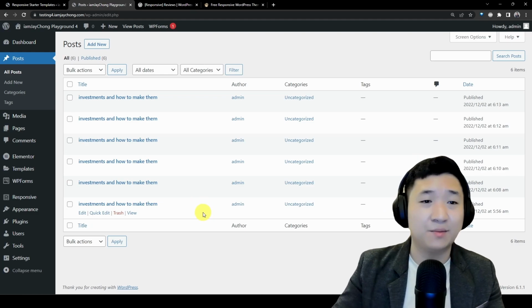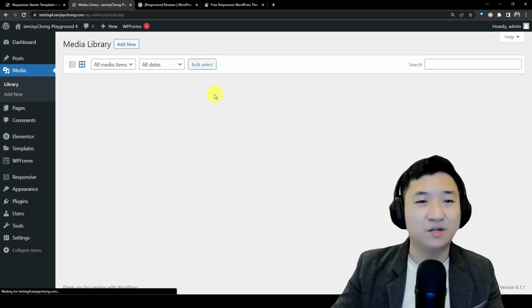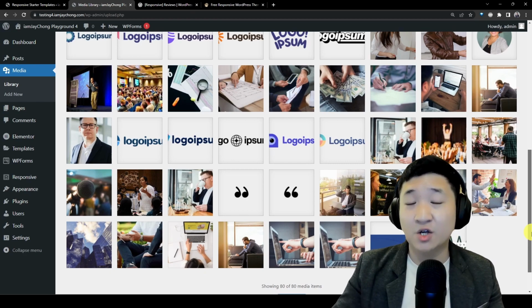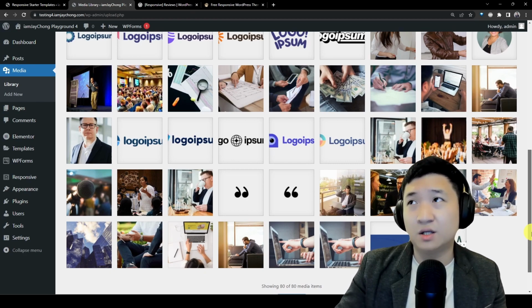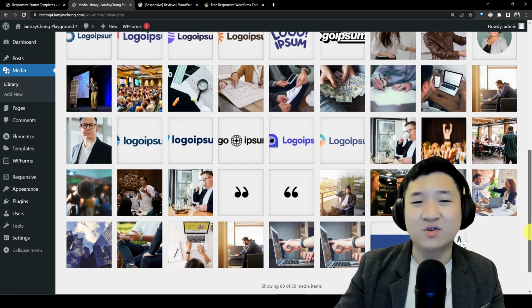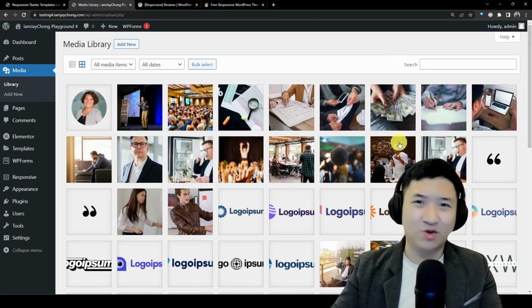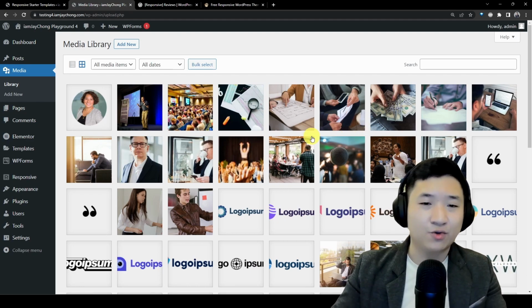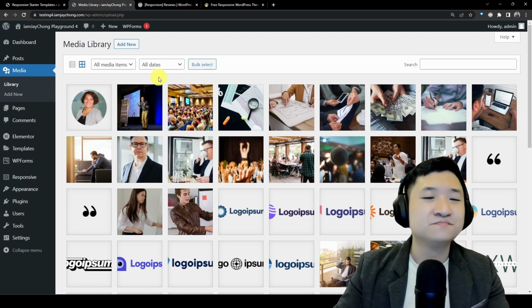This is just a dummy post. And if you look at the media, these are the pictures that loaded just now. It's quite a lot. So we're talking about importing all this content within 5 minutes. You should be grateful. I'm not sure about your country and your internet speed, but mine is pretty fast, so it's still okay.